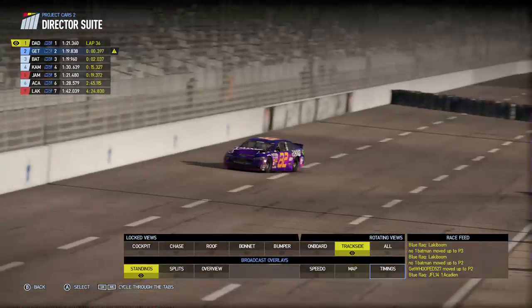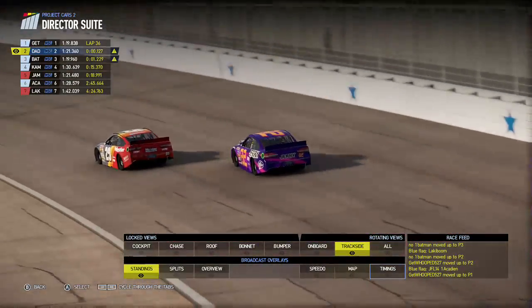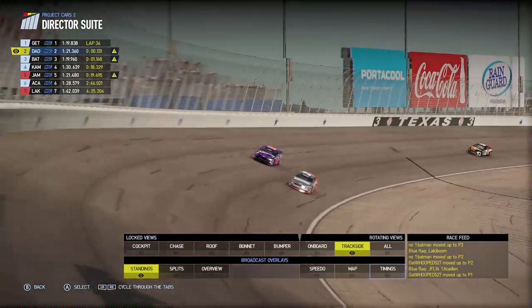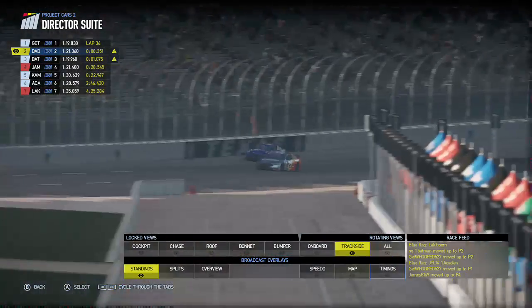We just heard it goes a little wide. Oh, very wide, Get Whooped's going to capitalize on that. Dad's Taxi went super wide. One little mistake by Dad's Taxi. Get Whooped on the inside. He made the pass. Get Whooped out in front. And we see Batman slowly but surely increasing.